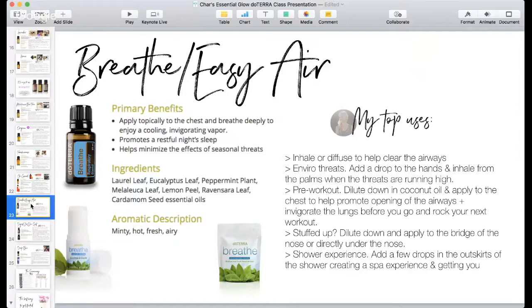It's great for environmental threats. So if you don't use the trio of lavender, peppermint, and lemon, you can totally use Breathe to help you with the seasonal shifts and any environmental threats that are going around too. You can add a drop to your hands and inhale from the palms when the threats are running high. What I love to do with it before a workout is to dilute it down and roll it across my chest to, again, promote better breathing. It's great before a run. I love doing that, and just helping open the airways.